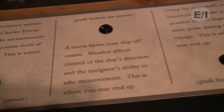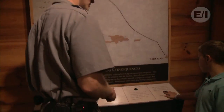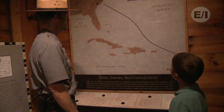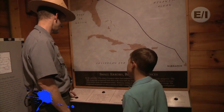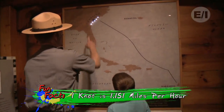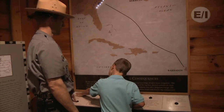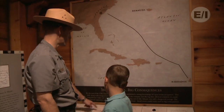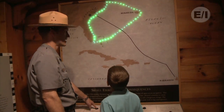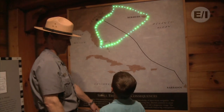This is an interactive exhibit. It tells about calculations about your speed, which was known as knots, and then how weather affected the ship. And if you took the most accurate measurements, you might end up somewhere in that range. So they were pretty lucky to land in Charlestown. But if a storm blows you off course, you may end up anywhere in that area, and they did. They ended up in Bermuda. That's a long way away.